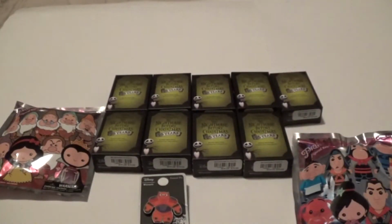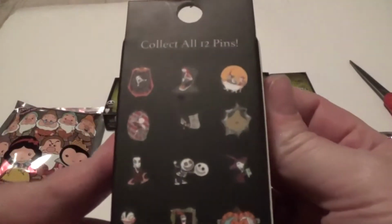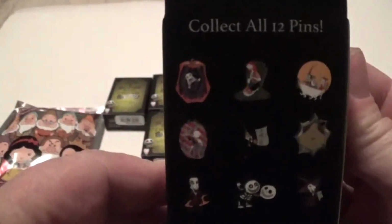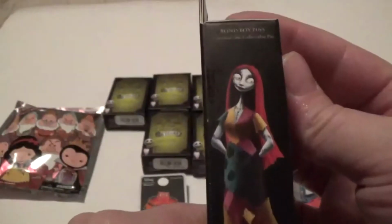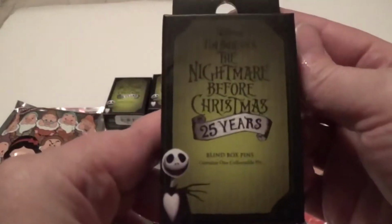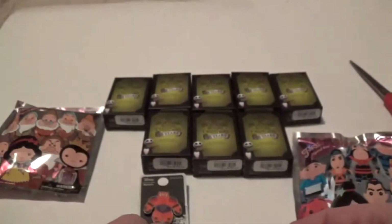So let's open them up. We're excited to see what's inside. There are 12 pins to collect. And here are the 12. And look at the side of the box. There's Sally. Another side. Anyways, 25th anniversary. Hard to believe that it's been 25 years.